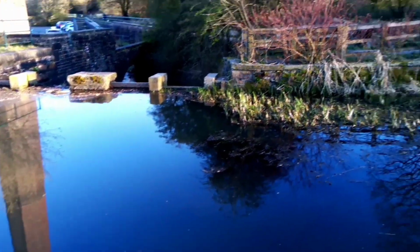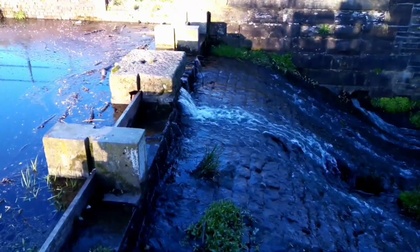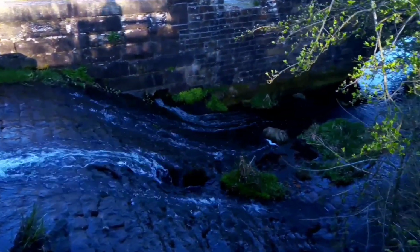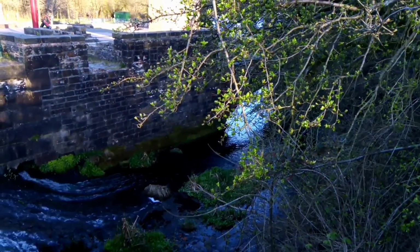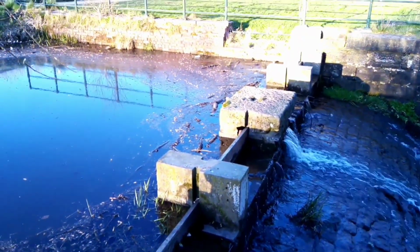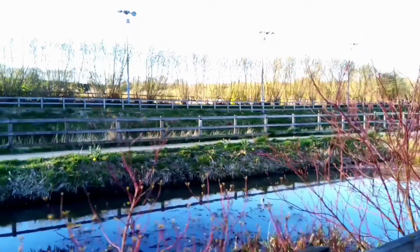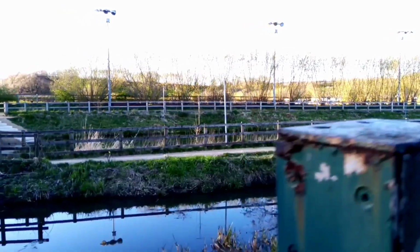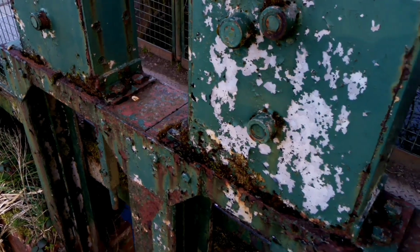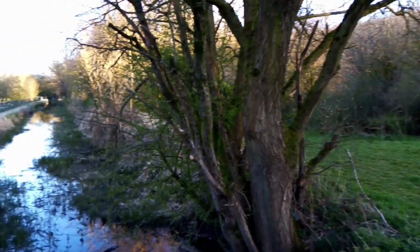At this point we have to jump over there. And we jump over here to the weir. And then if I can avoid the sunset, I'll just show you the gate. It's what we call a sluice gate. And I'm stood on it. And the canal goes off in a straight line there, over an aqueduct.